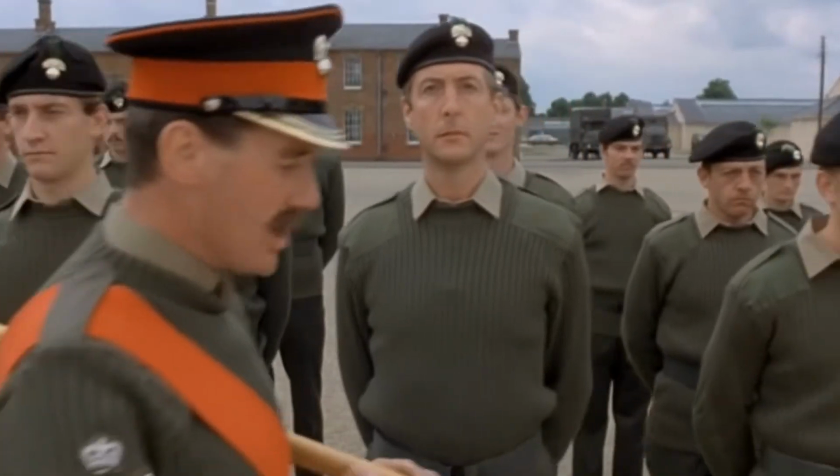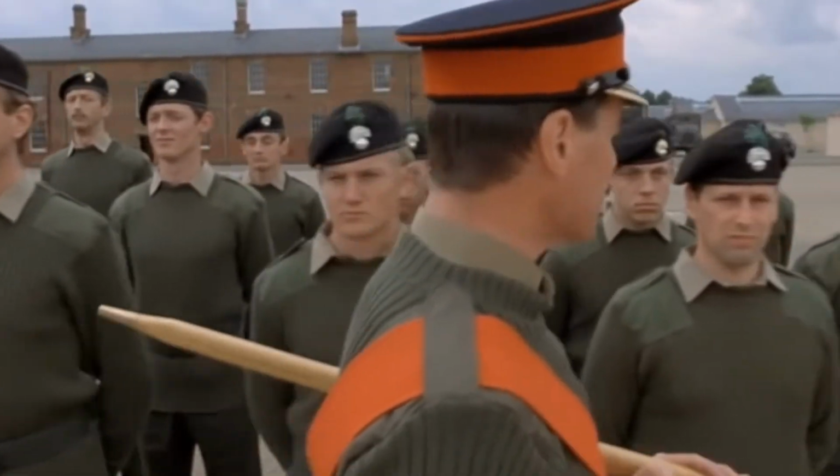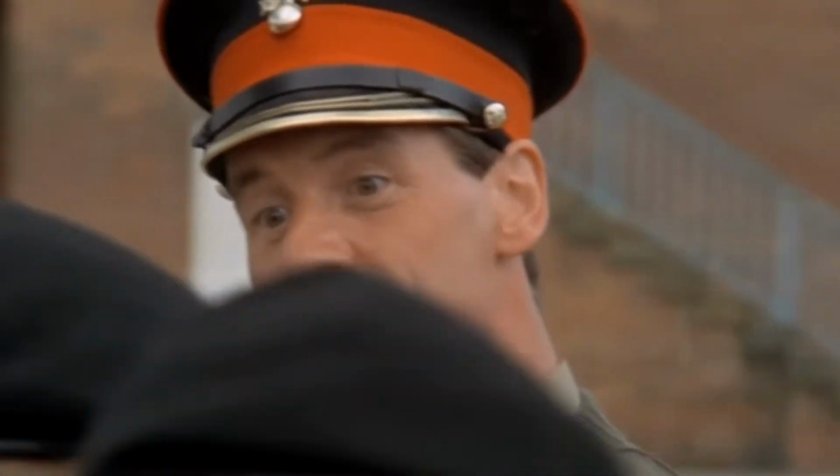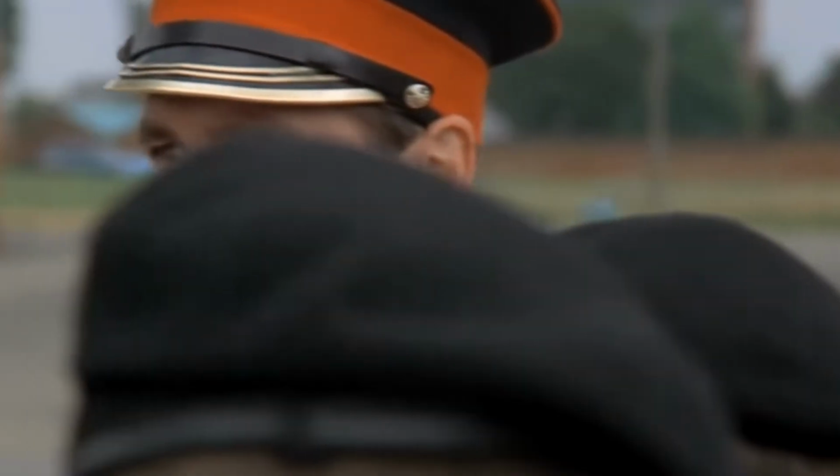Now, today we're going to do marching up and down the square. That is, unless any of you got anything better to do. Well, anyone got anything they'd rather be doing than marching up and down the square?